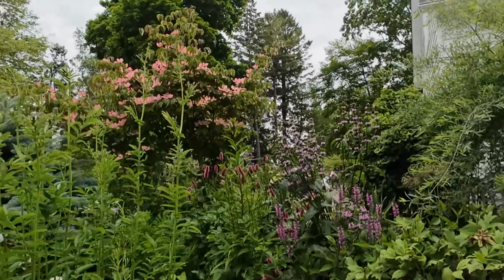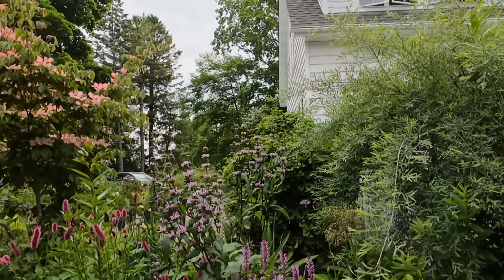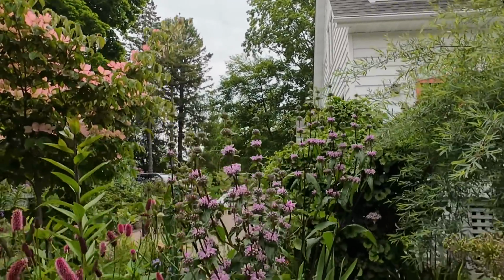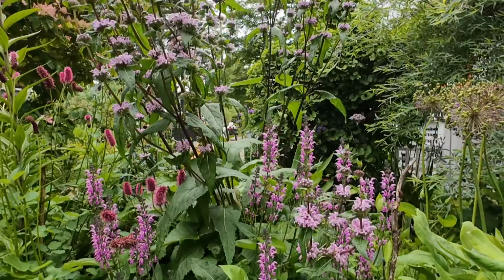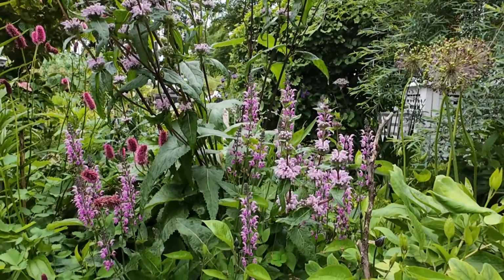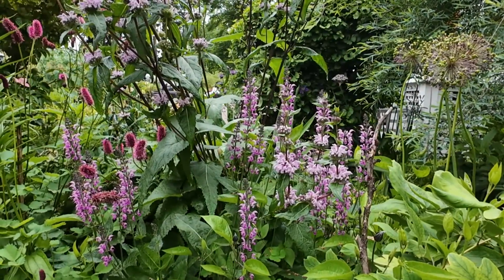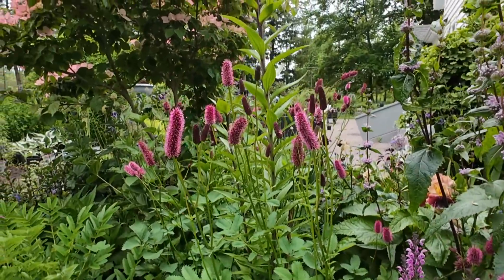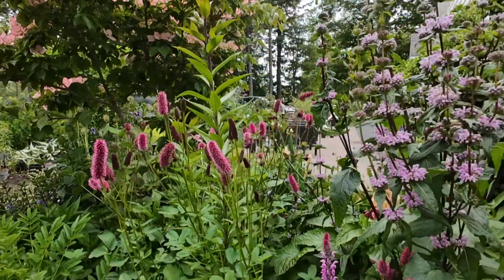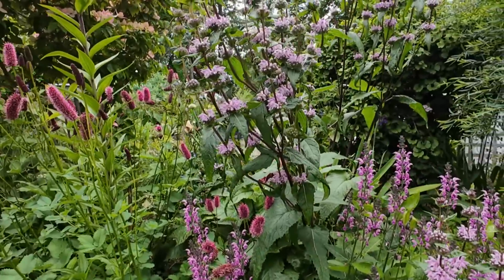Let me get you a close-up of what's happening over here. So there's the Phlomis tuberosa. Looks like I put this pink salvia, either pink profusion or fashionista was the other one. And then here's this beautiful sanguisorba here. That's a very pretty little combo there. I like that.